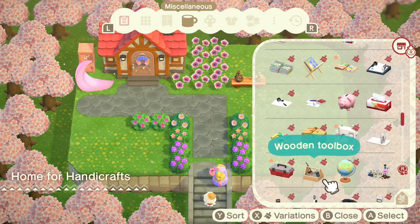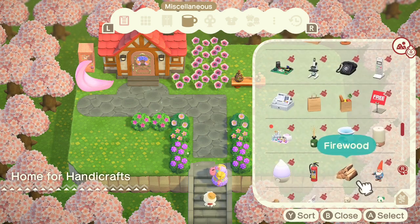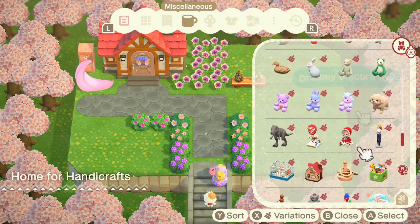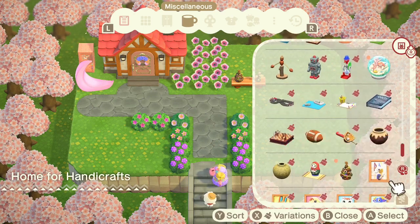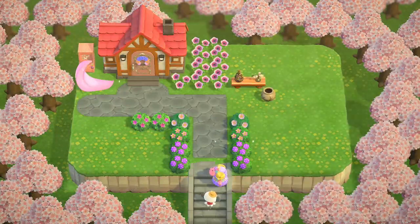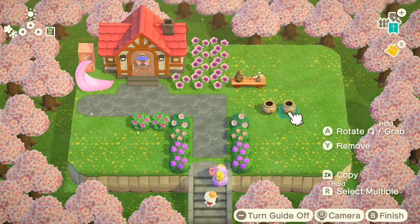Toolbox is fine outside, but it could be better. I don't like the idea of her just having firewood. I do like the idea of her having a giant stuffed bear outside, but we don't really get that. The sea globe isn't really a good thing. Pot will work. Good old-fashioned pot. It's kind of crafty. I like that idea of her just having pots. It's fine. She has a pot collection. She's one of them, you know? A pothead.